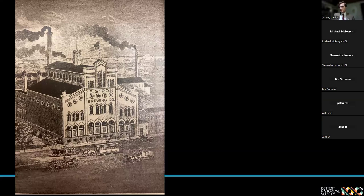But this image actually brings up the first 3D object out of the Stroh collection that I wanted to talk about. And I hazard to say it because I'll probably say this a couple times throughout the presentation, but it's one of my favorite, if not my favorite, artifact that we received out of the 2,500 or so that we took on from the Stroh Brewery. And I'll bring up a picture of it here.